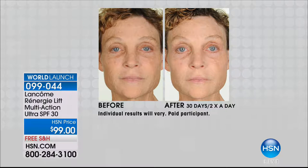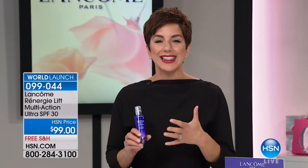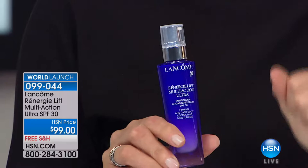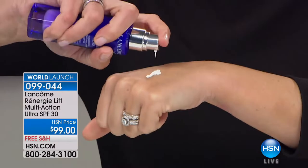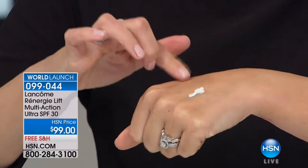This is part of our amazing, number one anti-aging family at Lancome. The number one anti-aging brand across the globe is Renergy, and we're bringing you the latest, most innovative technology in our Renergy family. It's Renergy Ultra. If you are tired of making compromises in search of the perfect moisturizer, anti-aging moisturizers tend to be really heavy. Look at how lightweight this is. This is enough for my whole face, my neck, and my décolleté.